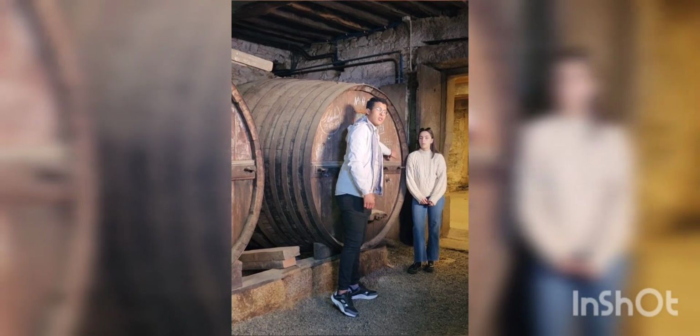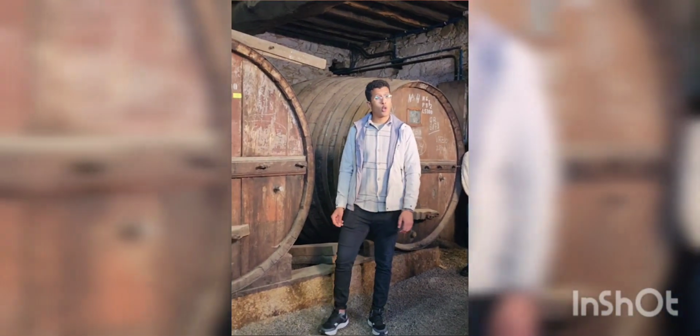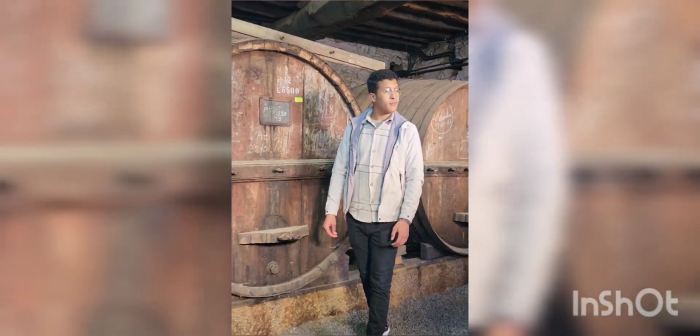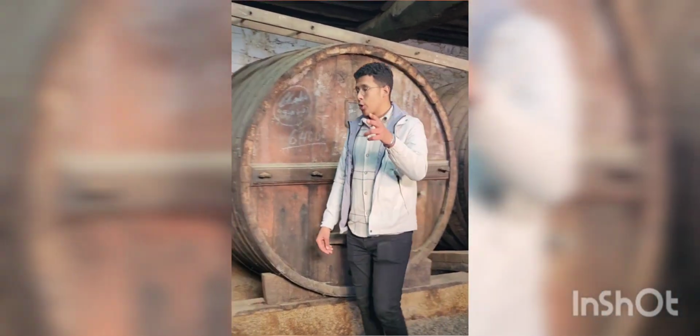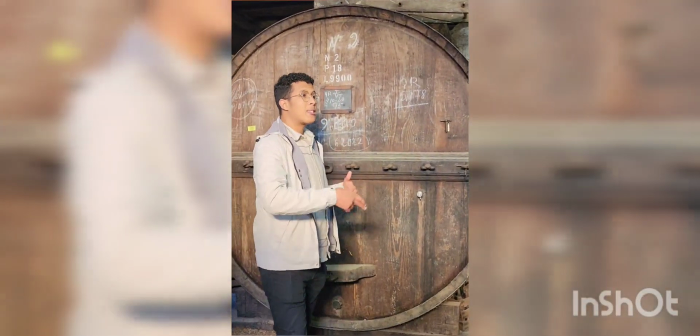28 February 2002. It's a long time. And we are still waiting for a cooper. Do you know what is the cooper? Barrel maker. Exactly. The cooper is the barrel maker, and it's also the person that can disinfect these barrels.